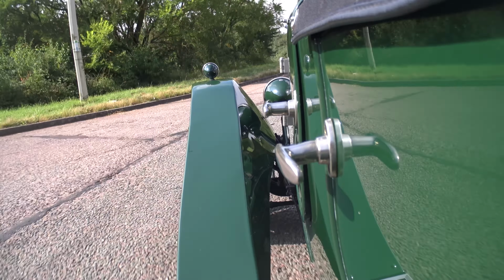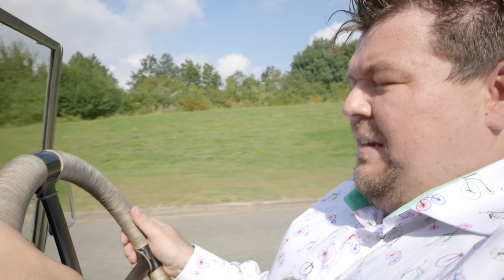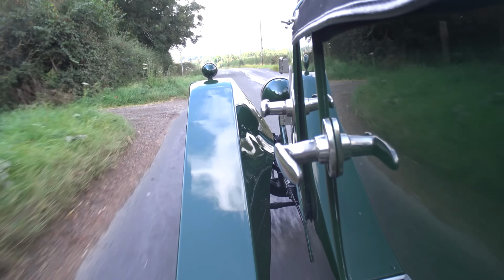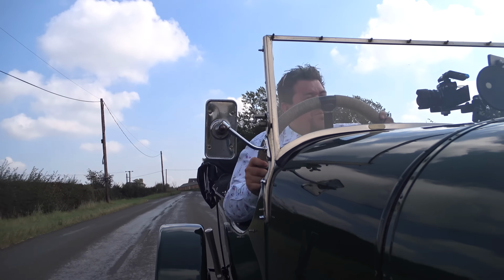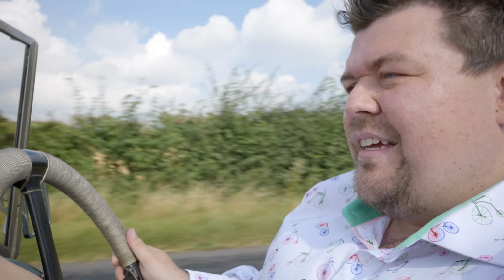Ah! Now we're going left. Let's give it some vintage beans. That's it, that's the beans. What an adventure. I'm really frustrated. Very frustrated I can't seem to get it to shift down, but hey-ho. Upshift's no problem. We'll meet again, Bentley, next time.